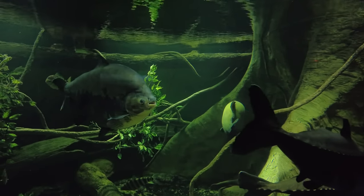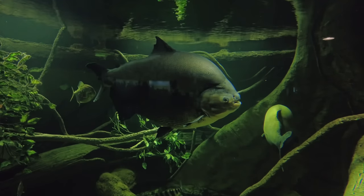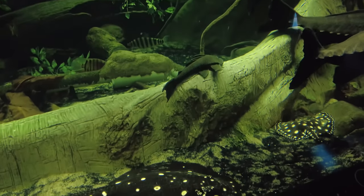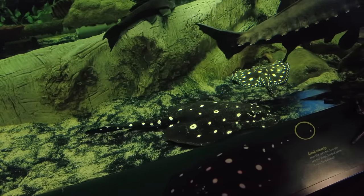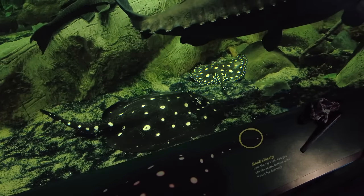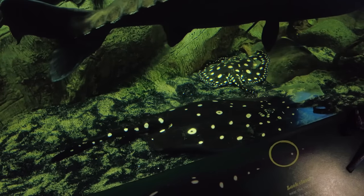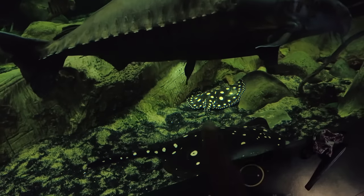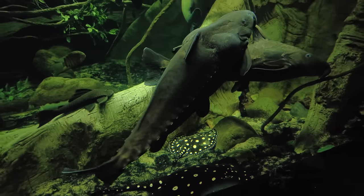Maybe it's because they know I don't eat them. Don't look at me with those weird eyes. Oh my goodness. But that one's so much lower than its mouth. Yeah, that's what it uses to sting. Well, they can't sting you through the glass, they say here. This fish right here is pretty cool, though. But compared to this fish and that fish, you can understand how big it is.